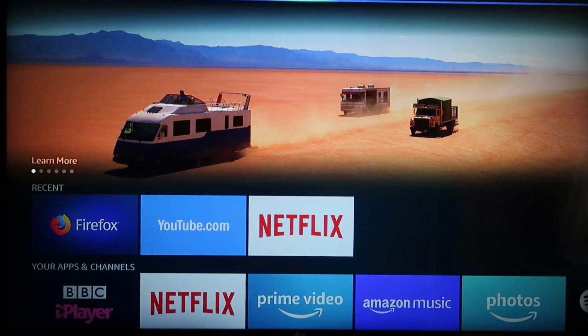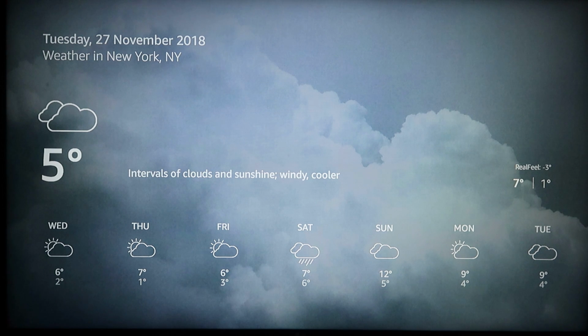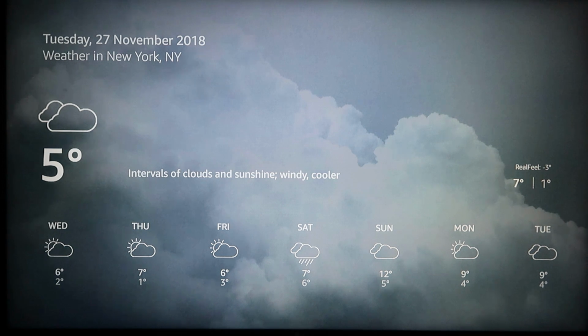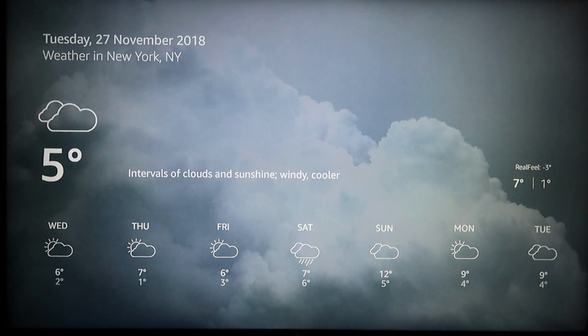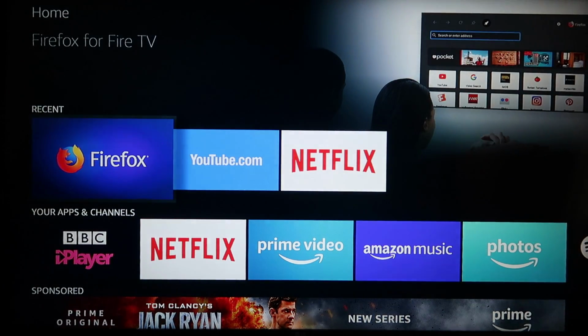What's the weather like in New York? Right now in New York, United States, it's 5 degrees Celsius with cloudy skies. Today's forecast has intermittent clouds, with a high of 7 degrees and a low of 1 degree. It's good to know that the weather's the same in Yorkshire that it is in New York, only it's a lot cheaper to live in Yorkshire, I believe. What else should we do?